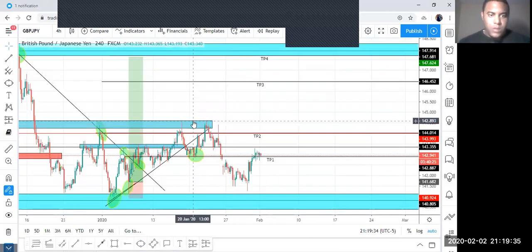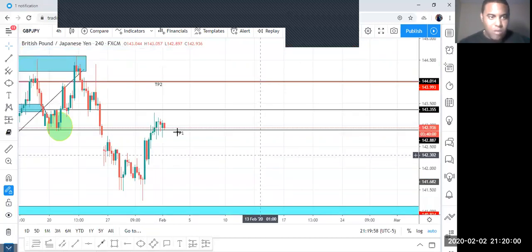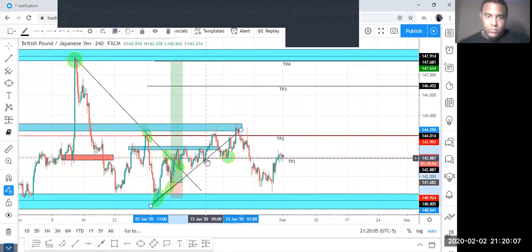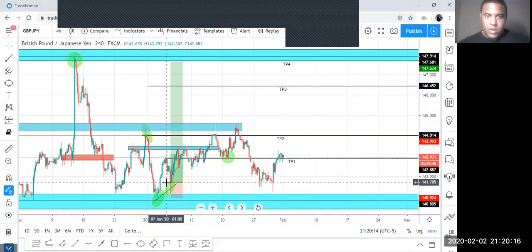GJ, watching this level here where we had the swing trade. We had the swing trade a few weeks back at the beginning of the year. I see this support level here on TP1, resistance as well. So I want to see how price reacts along TP1.